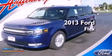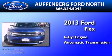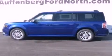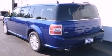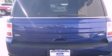This is a brand-new 2013 Ford Flex. It has a 6-cylinder engine and an automatic transmission. Its top features include a navigation system, heated front seats, a low tire pressure indicator, satellite radio, big 18-inch wheels, and traction control and stability control systems.